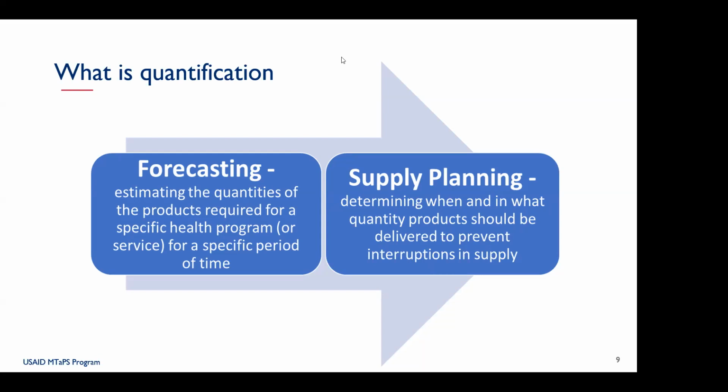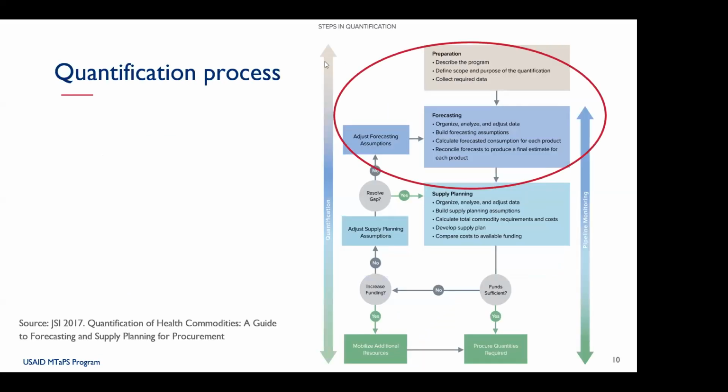All right, so let's move on to the next slide and show how those steps fit into the process. This is a nice diagram from the JSI resource I mentioned earlier. And here the highlight is that this supplement focuses on the RMNCH commodities we spoke of, and basically on those first few steps in the quantification process, the steps of preparation and forecasting, which are only a part of the quantification process.